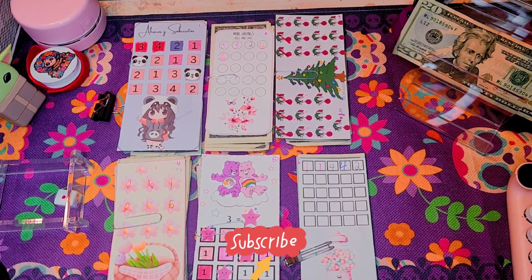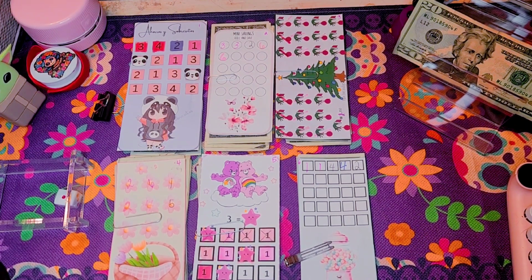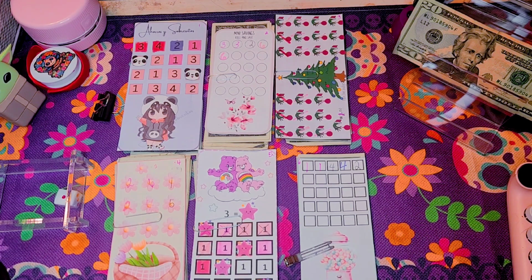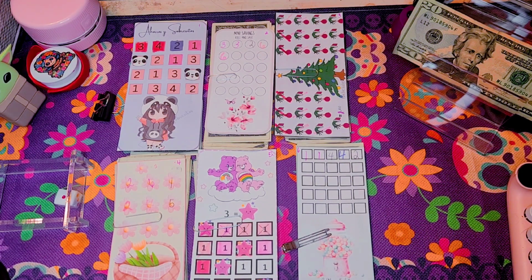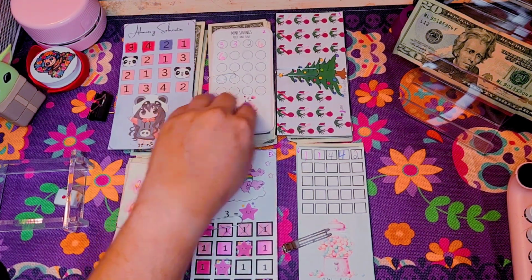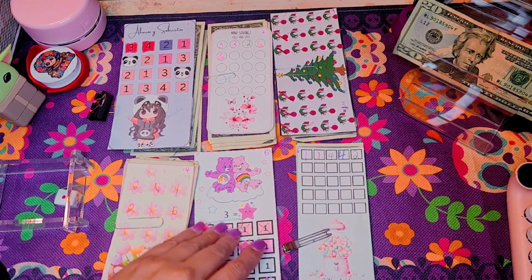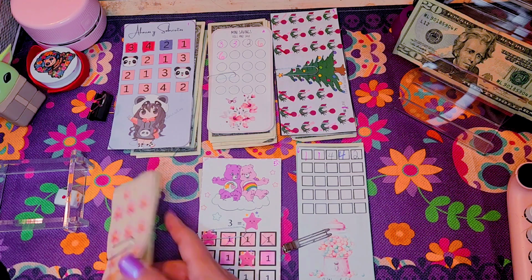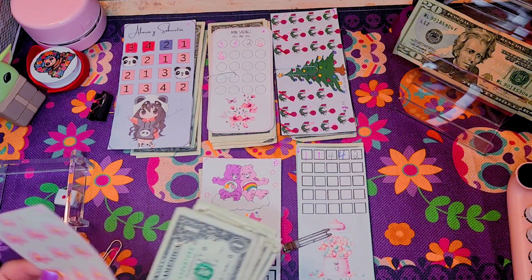And then we have Girl Mama Budgets, this cute little Easter savings that I started, and this one also looks like it could be done as well. Then we have Glow Budgets, cute Care Bears mini savings, and then another Girl Mama Budget savings. Alright guys, so let's see which one I can actually break out and break down. Let's see if we have any with 20. This one might be the only one that has 20 in it.